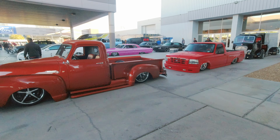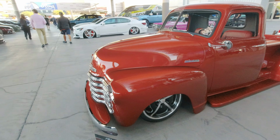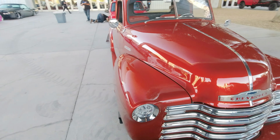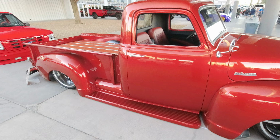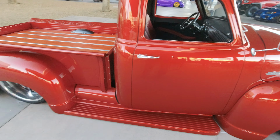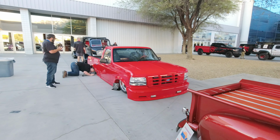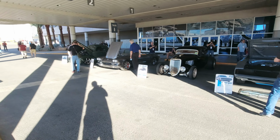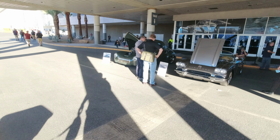That's some lowriders there. My dad would love this truck. Nice little iron in front of one of the holes. Oh, love that old Willys.